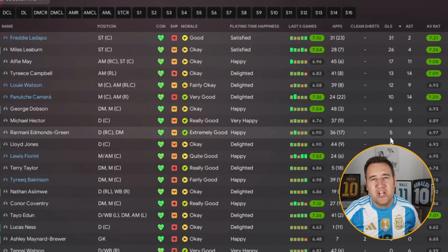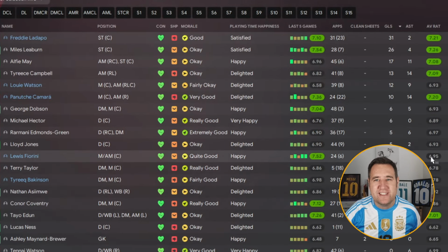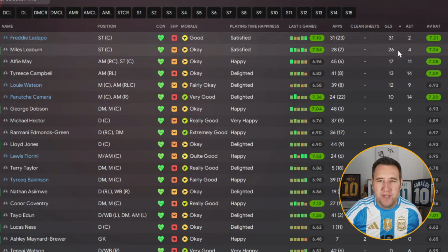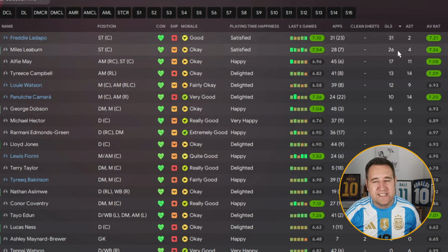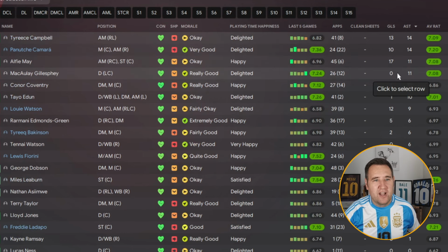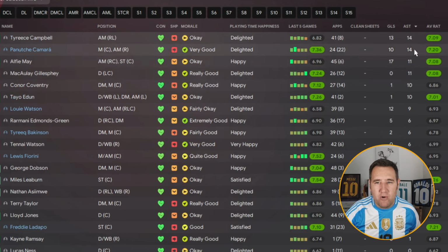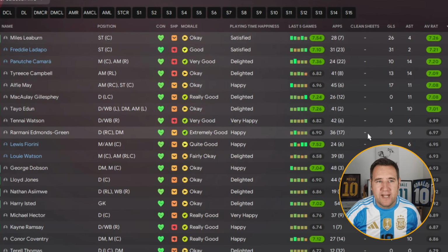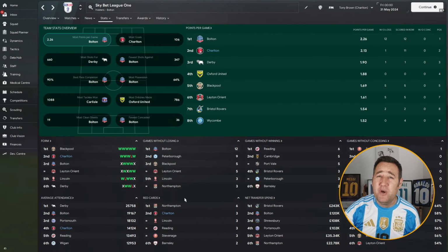Now let's take a closer look at their player stats and just look at these goals. Ladapo with 31 goals, Miles LeBurn with 26, Alfie May with 17. We're scoring a lot of goals. Assists are coming from Campbell, Kamara with 14. Average rating wise, we've got a few players in green, which you love to see, and it's Miles LeBurn with a 7.26.